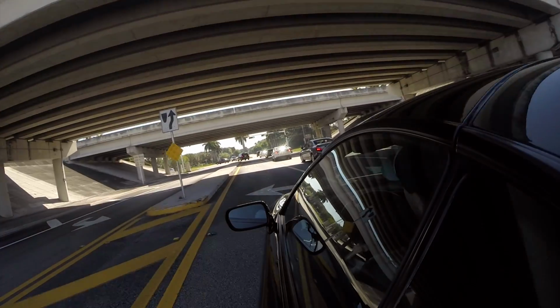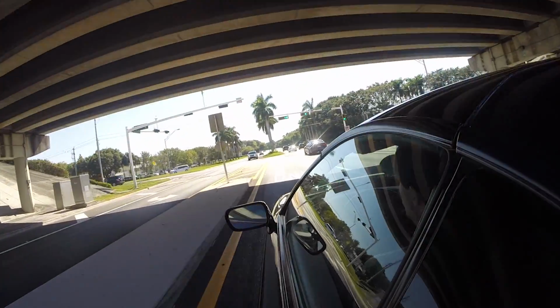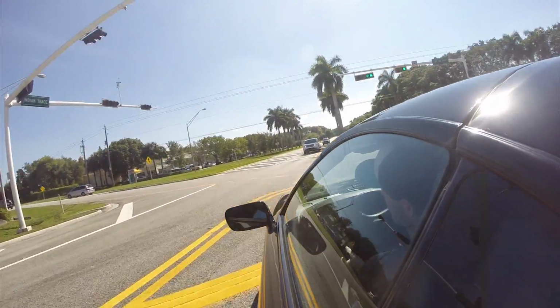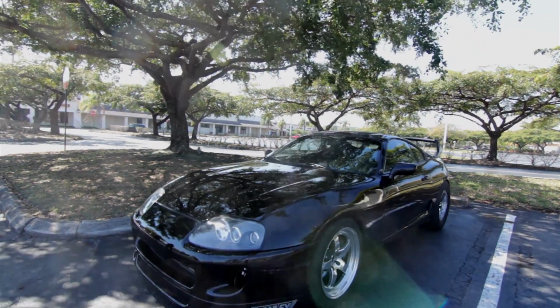What is the basic consensus on the Supra? Well, it feels very raw. It's very intense and it's enjoyable, but the number one thing is it feels like this car is put together. Javier took his time, did an amazing job, and so did Real Street. I mean, just look at the thing.